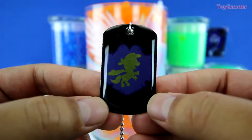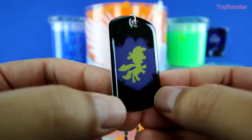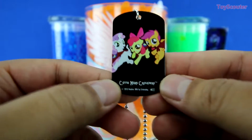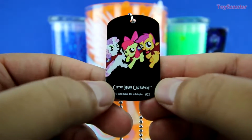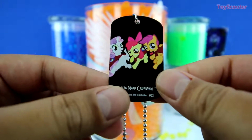Here's the dog tag we got, and it's a silhouette of a pony, and it's gold. Pretty cool, huh? And on the back, it says Cutie Mark Crusaders, and they're three ponies. It's pretty cool.